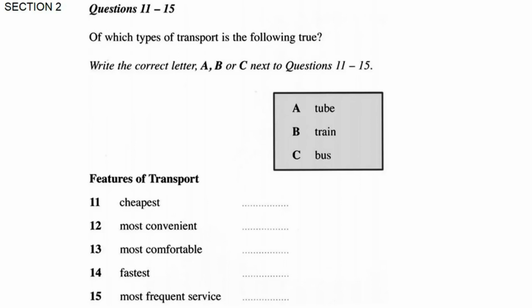Having said that, the tubes do get very crowded, so you should use the train if you want to sit down. It does depend where you're travelling to. Well, I'm living on the outskirts, but I have to travel into London to college every day, and then around London when I'm here. Okay, so time is going to be an issue for you.